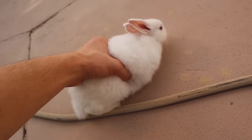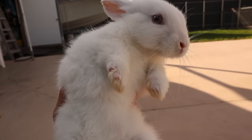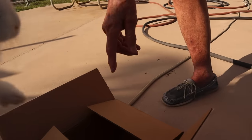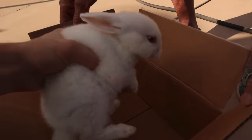He's kind of holding his head down, so he very well might be sick from being out here. So here, Grandpa. Thank you for the box. Yeah, appreciate it. Let me help you open it. Okay, open it up. There it is. All right, there you go.